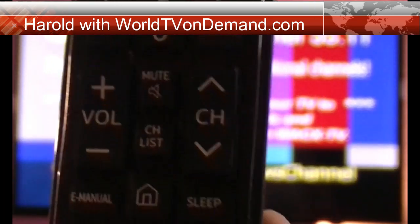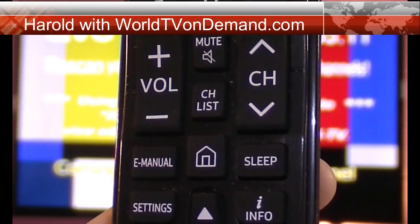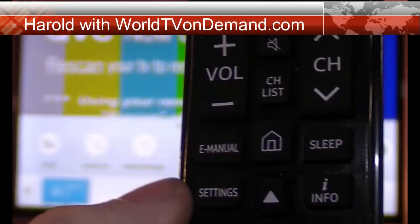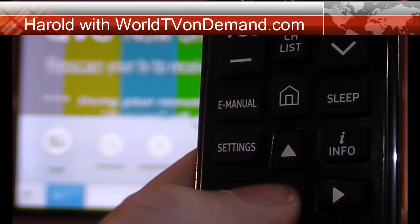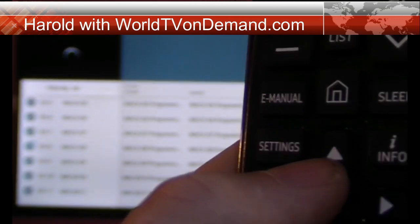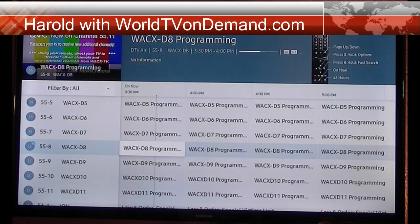So to get to your TV guide on your Samsung TV, you're going to push the home button. This is the second video I did on this, and I showed you a different way to do it before, but today I'm showing you another way. So hit the home button on your remote, and then you hit the up arrow. It will go to guide. Then you hit the button in the middle there, that square button, and it will take you to the TV guide. And that will show you all the programs that are playing on your TV at the time.